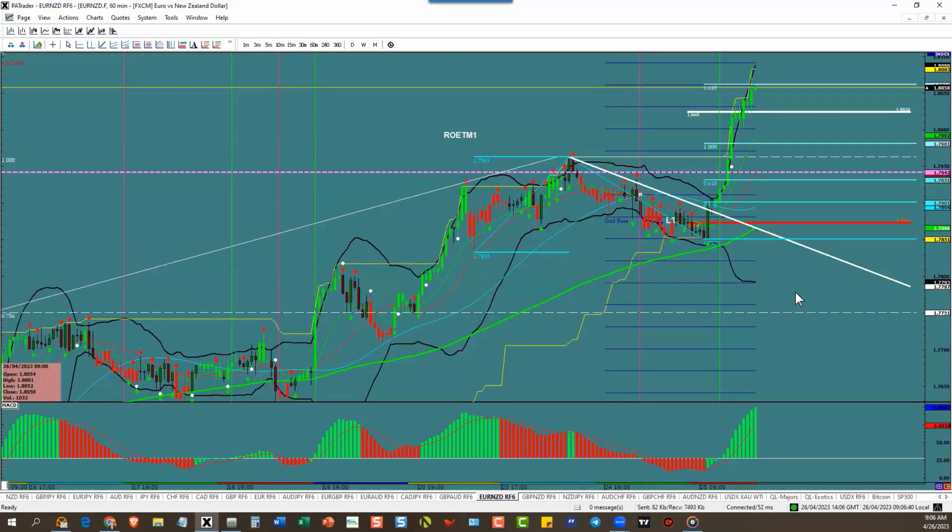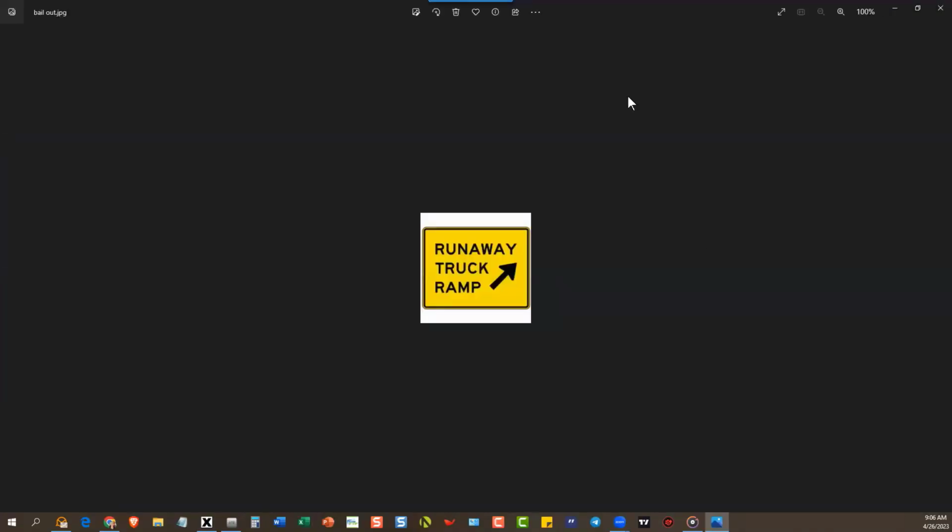All right. So this is the runaway truck ramp. Have you ever been driving in the mountains and all of a sudden you come up to a big slope to the downside? You'll see a sign that says steep slope, right? And then you'll see this sign, runaway truck ramp.